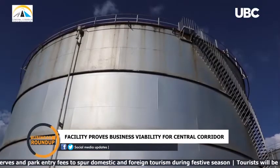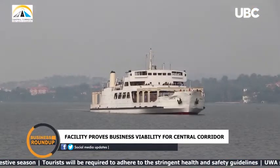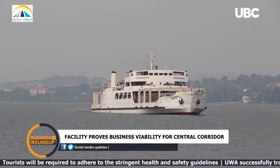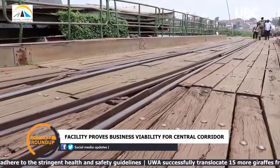Jinja storage terminal. We do understand Tanzania is rehabilitating its rail lines, and we are looking at that opportunity when the line from Dar es Salaam to Mwanza is fully rehabilitated and able to transport fuel by rail wagons, so that it will be possible to pick products from Mwanza by rail wagons to Jinja storage terminal.